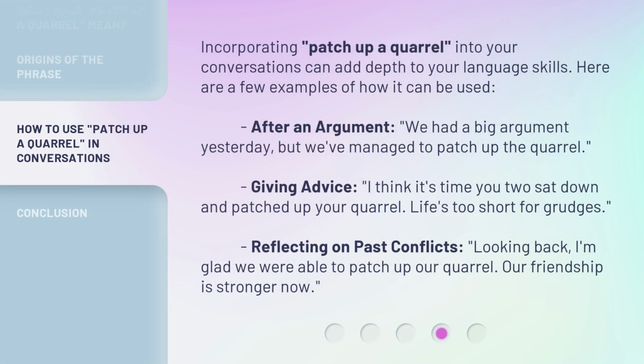Incorporating patch up a quarrel into your conversations can add depth to your language skills. Here are a few examples of how it can be used. After an argument: we had a big argument yesterday, but we've managed to patch up the quarrel. Giving advice: I think it's time you two sat down and patched up your quarrel. Life's too short for grudges. Reflecting on past conflicts: looking back, I'm glad we were able to patch up our quarrel. Our friendship is stronger now.